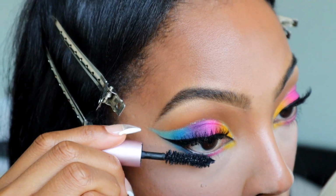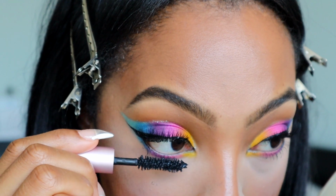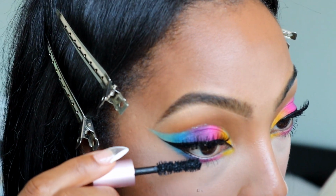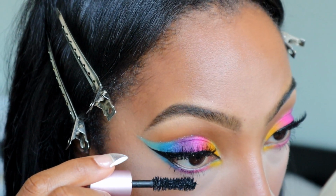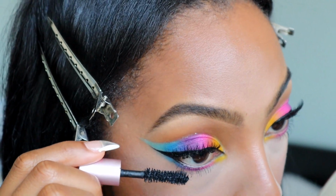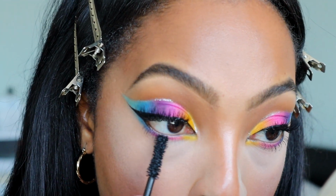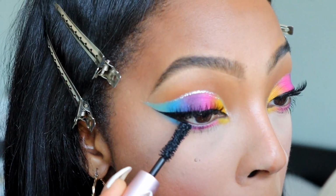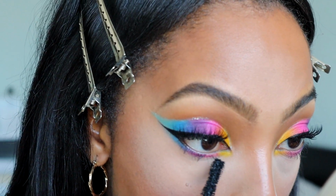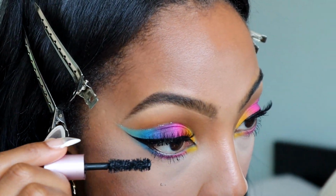I thought I was going to have some success doing this voiceover because I had been cleared for the last couple days, but no. So we're going to go ahead and move on to my mascara. I'm using Better Than Sex Too Faced mascara, and I'm pulling gently down on my lower lash. The trick to getting your lower lashes to pop is to really use the tip of your mascara and wiggle those hairs out, and you kind of want to clump them together. There's a certain type of look that you get when you clump them together.